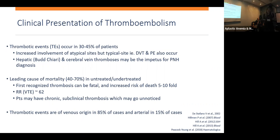So they can have hepatic clots or something called Budd-Chiari syndrome, or they could actually present with CNS clots in the brain. So things like cerebral vein thrombosis. And sometimes when we have a young patient with a clot in a weird place, that's kind of the impetus that makes us think something could be going on. This could be PNH, and that sometimes prompts physicians to do testing.